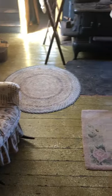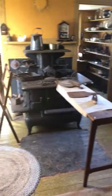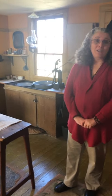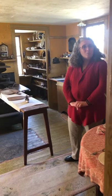Too many houses in Little Compton in the 1950s still had a kitchen like this with a cast iron stove, and the museum volunteers just didn't think people would find this interesting at all. Today, I think it's one of the rooms that visitors connect with most because some of our older visitors do remember their grandmother having a kitchen like this when they were little.